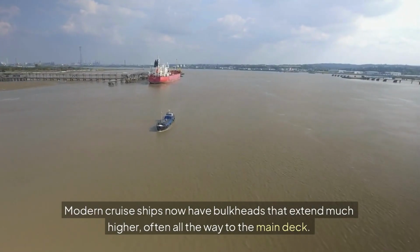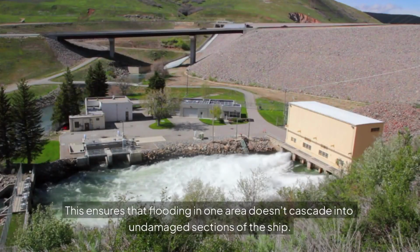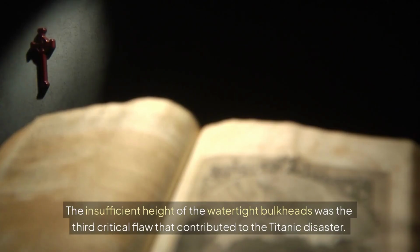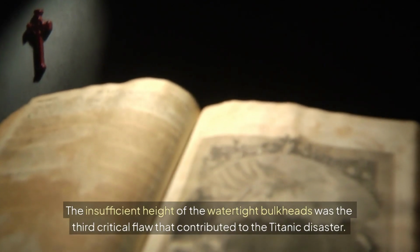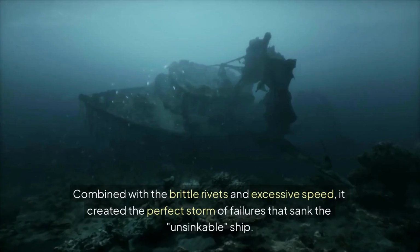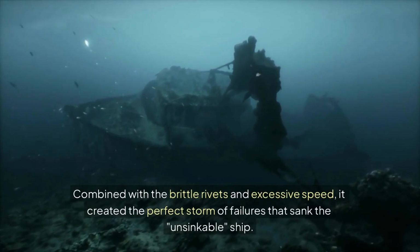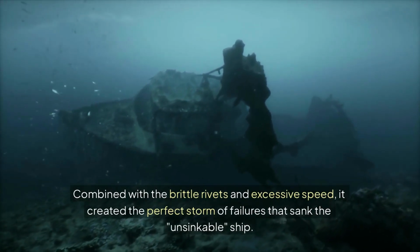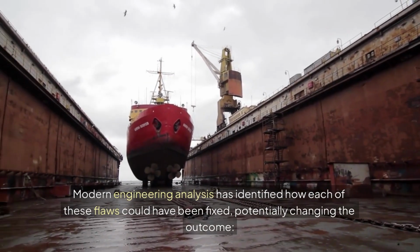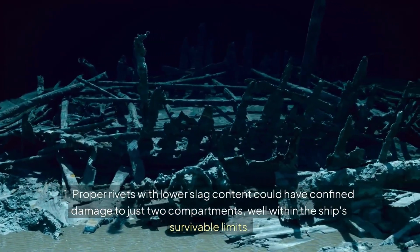Modern cruise ships now have bulkheads that extend much higher, often all the way to the main deck. This ensures that flooding in one area doesn't cascade into undamaged sections of the ship. The insufficient height of the watertight bulkheads was the third critical flaw that contributed to the Titanic disaster. Combined with the brittle rivets and excessive speed, it created the perfect storm of failures that sank the unsinkable ship. Modern engineering analysis has identified how each of these flaws could have been fixed, potentially changing the outcome.